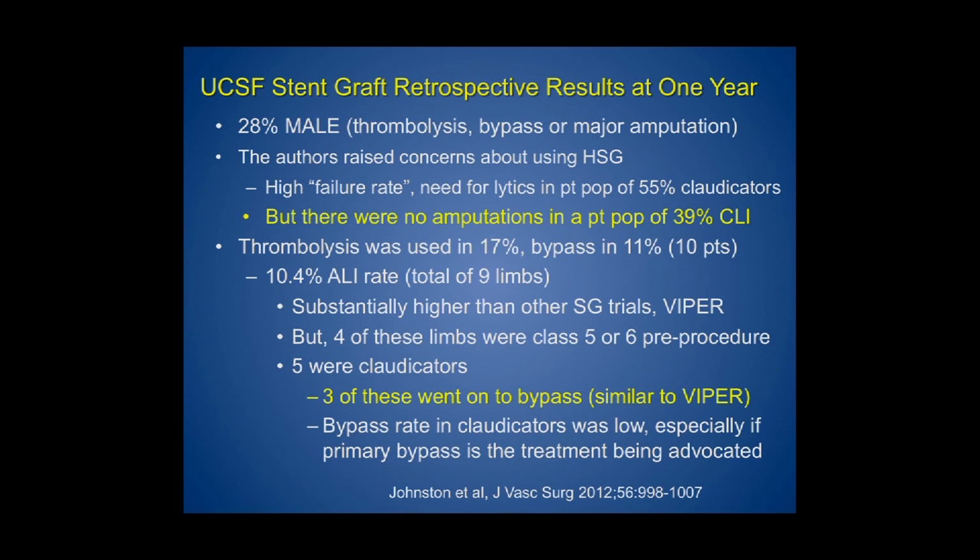The authors raised concerns because they had a high failure rate and a need for lytics in a patient population of 55% claudicators, and I agree with that concern. But there were no amputations in a population of 39% CLI patients. That's a good thing.